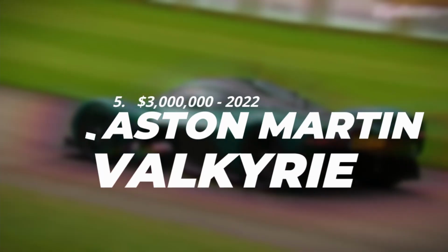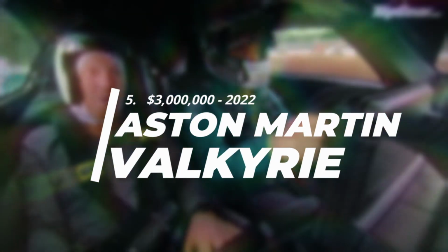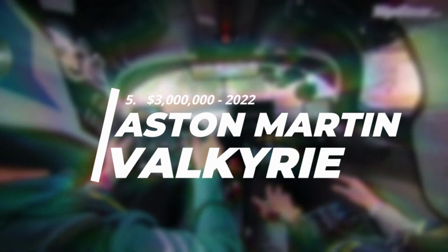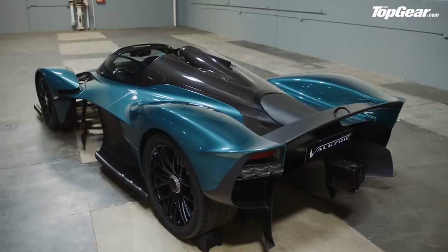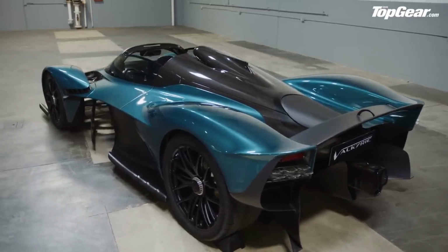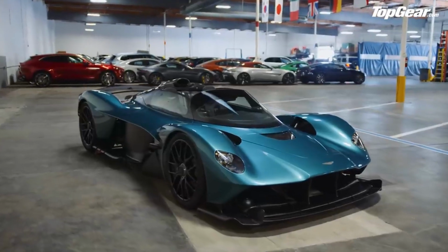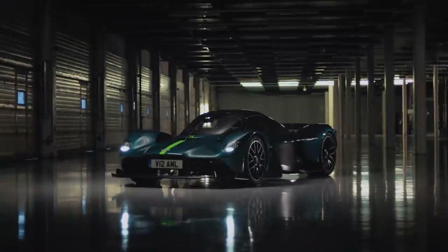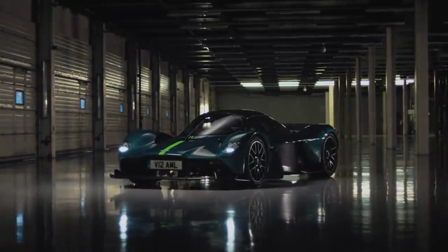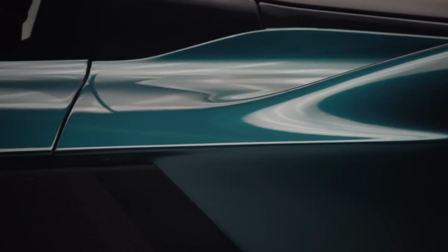Number 5, 2022 Aston Martin Valkyrie, starting at $3 million. While Aston Martin is a British luxury brand linked with extravagance, the company had never produced a hypercar. Aston Martin's first foray into the hypercar war comes with the introduction of the Valkyrie. This aerodynamic, performance-themed speed demon boasts the distinction of being the company's first entry in the hypercar wars.